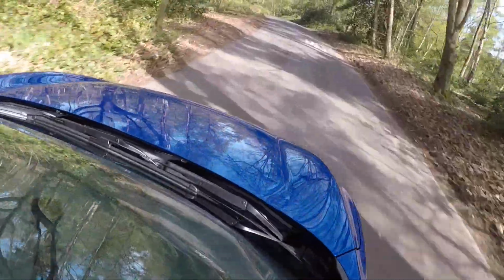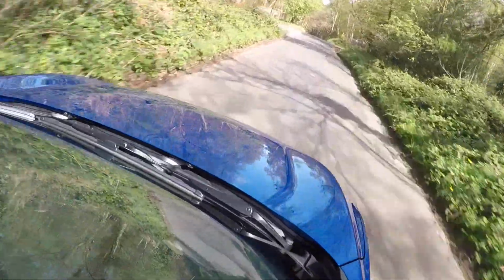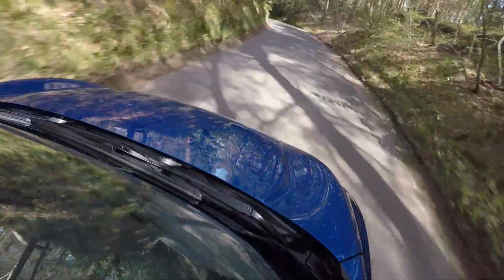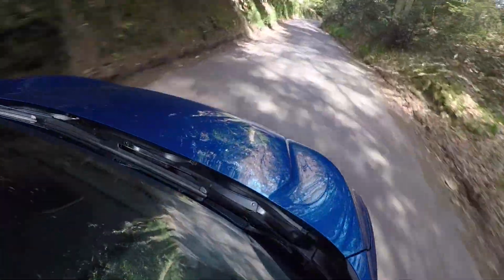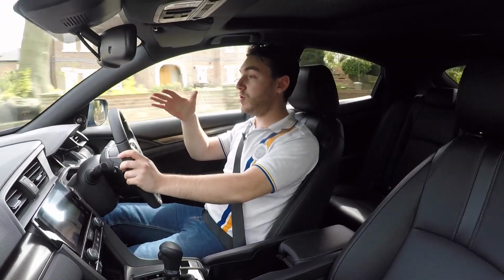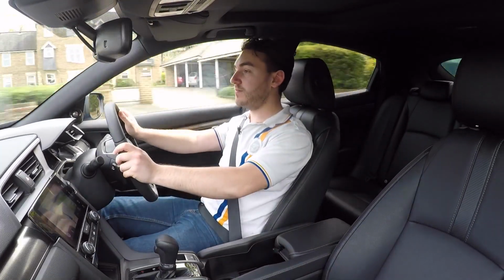Whilst the all-new Honda Civic is not the most enthralling car to drive in its class, it certainly goes about its business with an air of sophistication. It rides really well, even on these rather broken British roads that we have, and there's loads of reassuring grip to be had. The steering, actually pretty accurate. You can place the car exactly where you want it on the road, and if you want to take further control of the body roll through corners, you can stiffen up the dampers via this button down here.